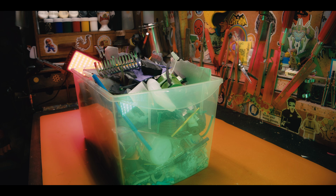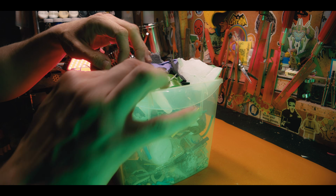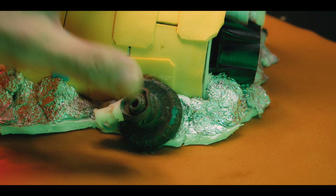Let's get my little junk pile box out. I have a little box under my desk. Whenever I have any cut-offs or anything that I don't really want to throw away, I stick it in this box and I save it for junk piles. I have a junk pile box.